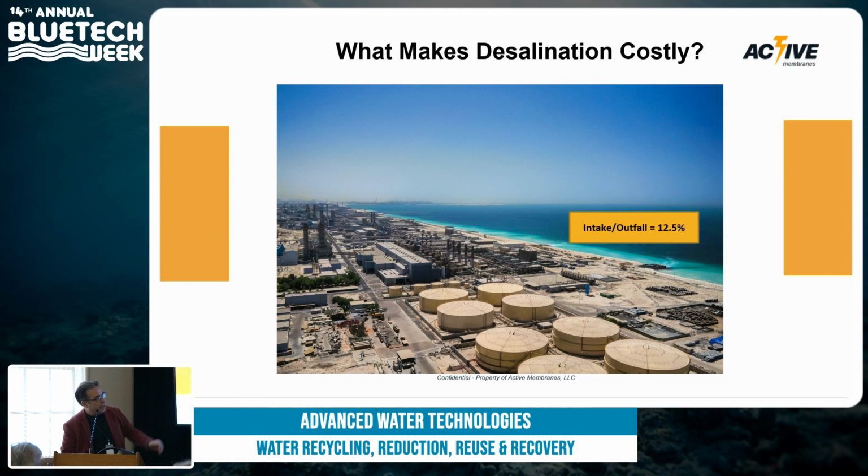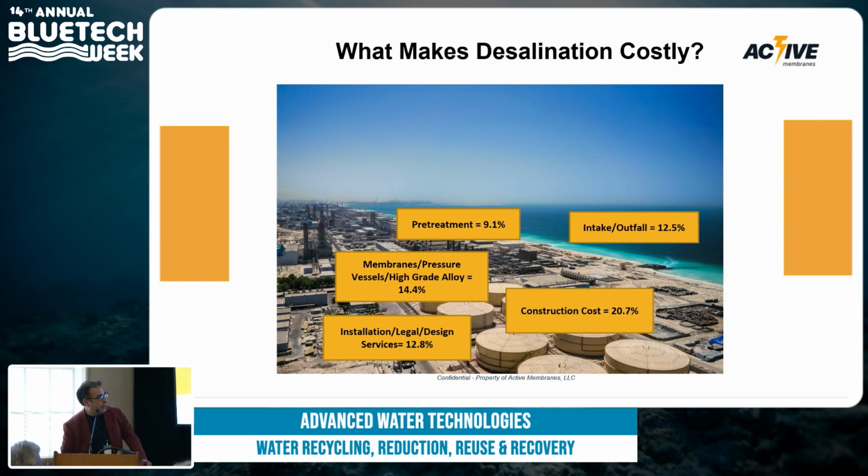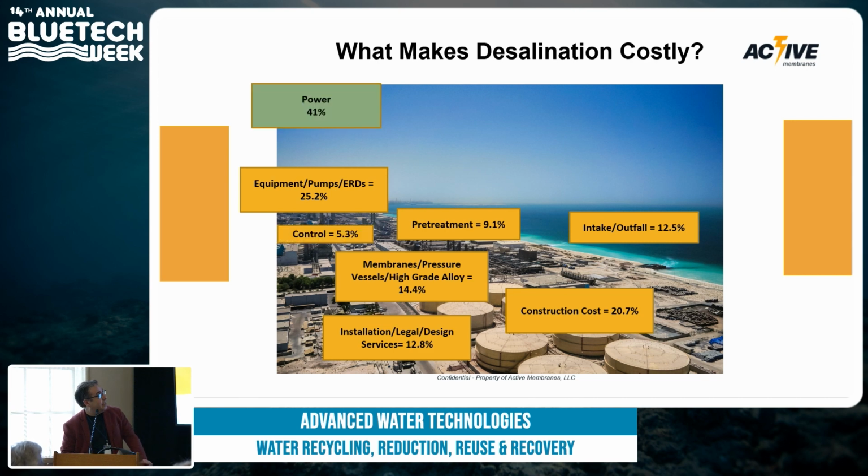In terms of seawater desalination, about 12.5% of that plant cost is intake and outfall. A little over 9% is pretreatment. Membranes, pressure vessels, high grade alloys, a staggering 14.4%. Installation, design, all of that is 12.8%. Construction cost is about 21%. Equipment, ERDs, pumps, 25%, control 5%, and so on and so forth.